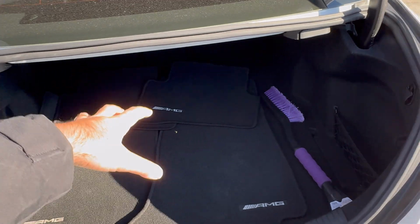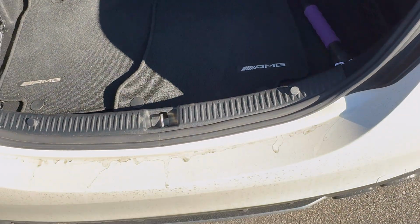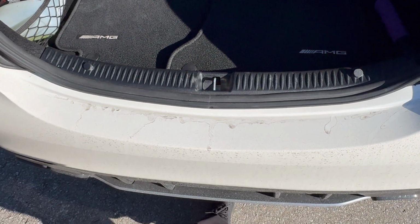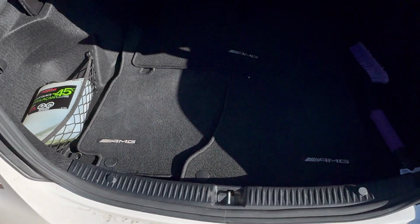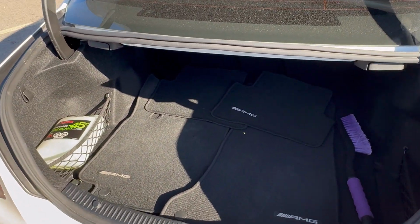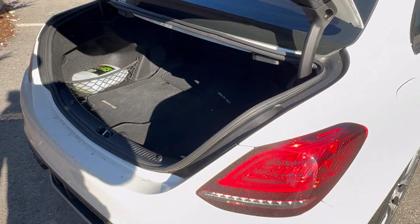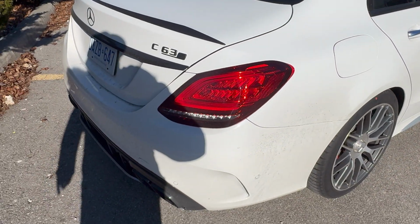So I had my head in here trying to pick out something from there, and I accidentally swiped the floor here again, right? And it automatically closed the trunk on my head. So if somebody doesn't know what's happening or what's going on, that could be a problem.